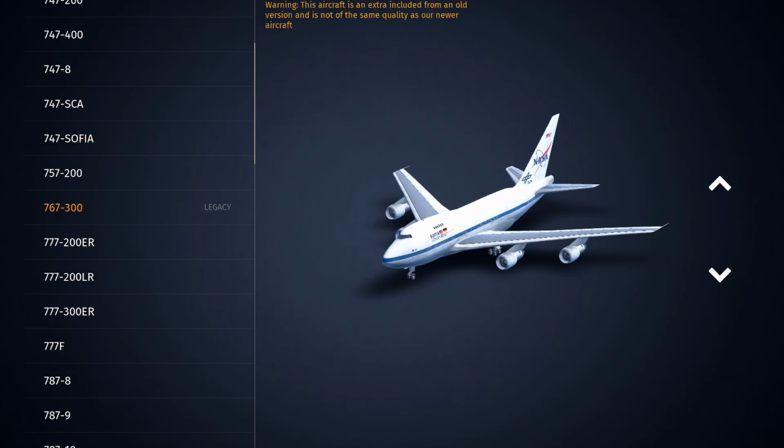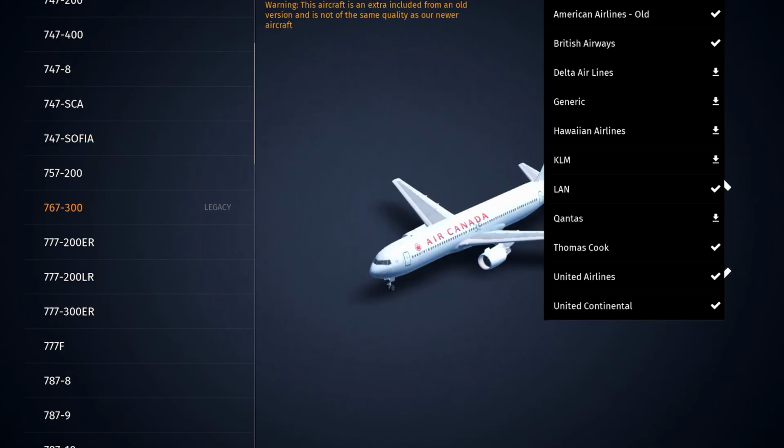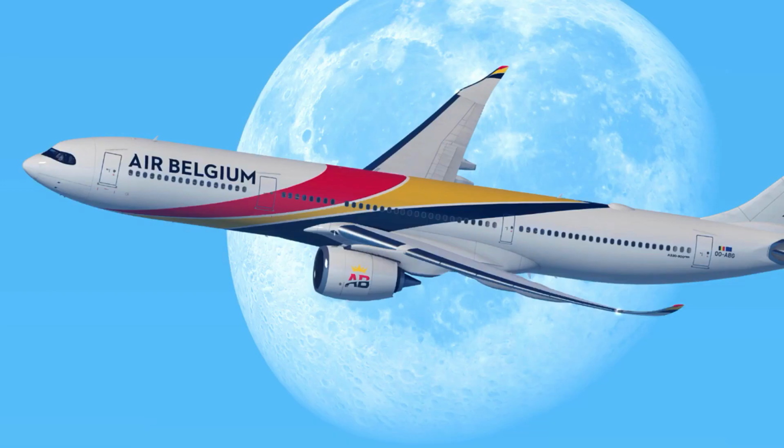So we got the 737, now the 767. When I read my comments, it's all I ever see at the moment about the 767. I think the 767 and the A380 are the two aircraft which I see requested for reworks in my comment sections the most. So that's really cool.